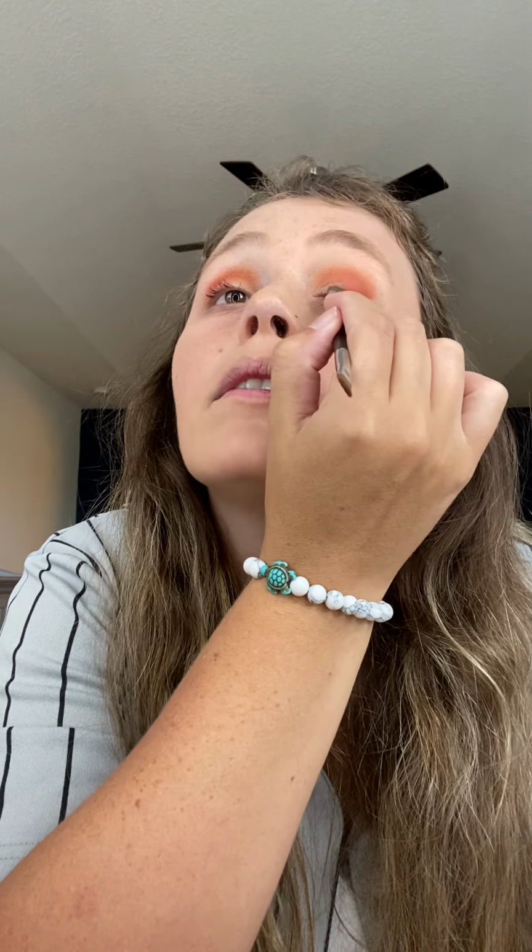And I'm using my liner shader brush. I may even darken that just a little bit more, because that's not as dark as I was thinking.